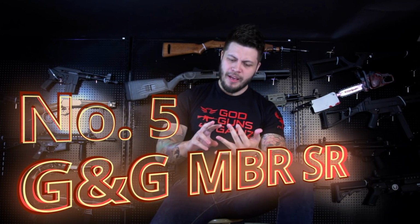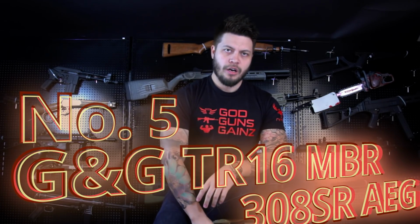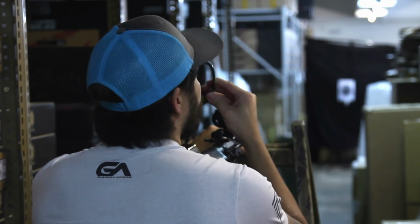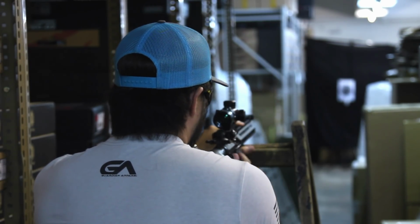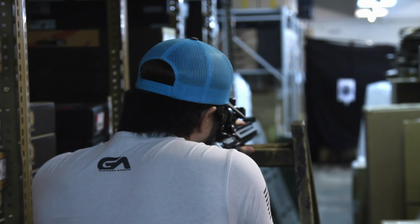Coming in at number 5, we've hit the halfway mark, everybody. The alphabet soup itself, the G&G TR16 MBR 308 SR AEG. While this gun may not win any prizes for its amazing looks, it definitely caught our attention for its engineering expertise. The long name is still an alphabet soup, but we're gonna move on from that.